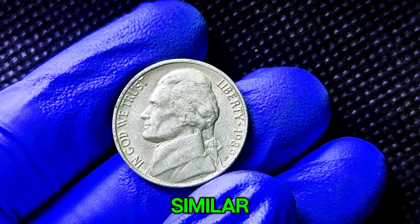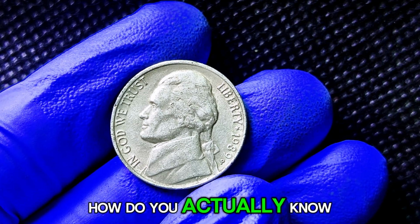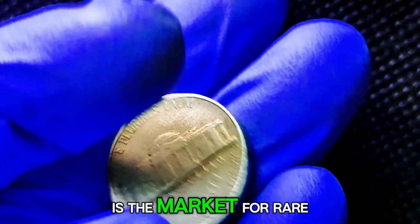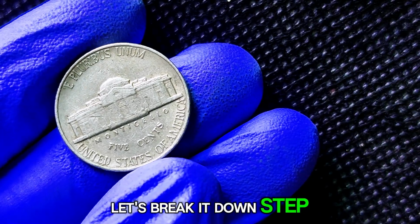What if you're holding a similar treasure in your pocket right now? But wait. How do you actually know if your 1989 nickel is the rare one? What specific signs should you look for? And why is the market for rare nickels heating up faster than ever before? Let's break it down, step by step.